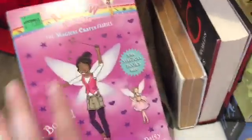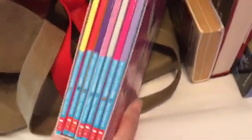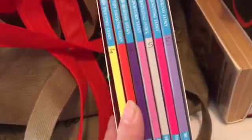This is a box set, would be the only reason I would buy these, because they are just from Scholastic Book Fair, which means they're pretty cheap to begin with. But these are books that my 7-year-old would love to read, so I will let her read them, and then I can sell the box set for about $10. But it'll give her a few books to read before I sell them.